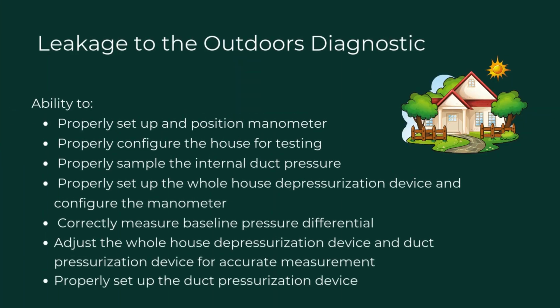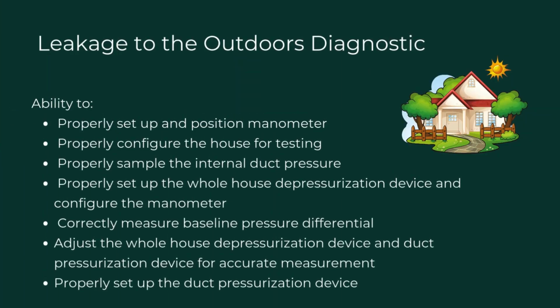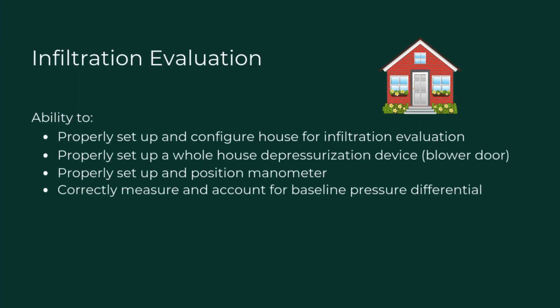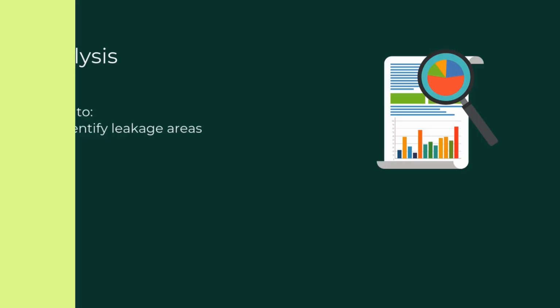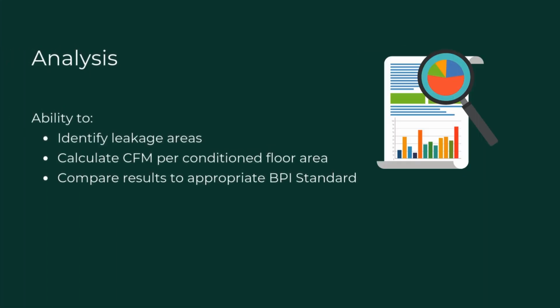All right, taking a look at the leakage to outdoors diagnostic. There's a whole list of things you'll need to have the ability to do. There'll also be a section on infiltration evaluation where you'll need to have the ability to do all of these things. And finally, you'll need to be able to do the analysis of these particular things listed here.